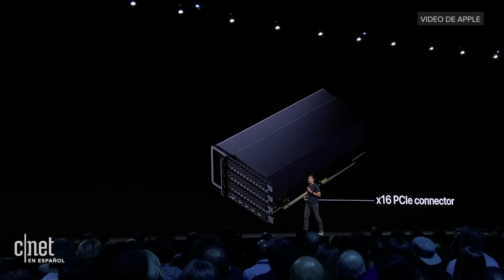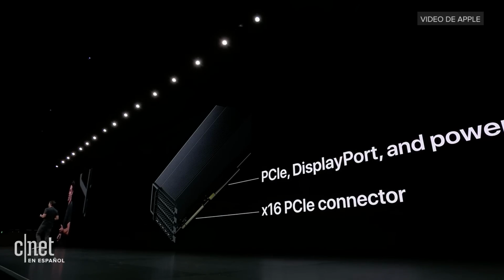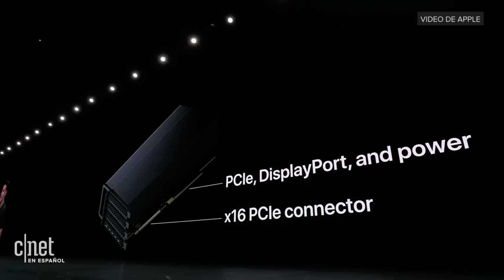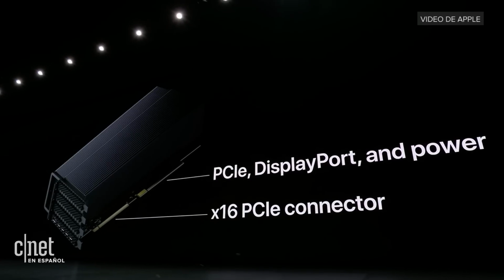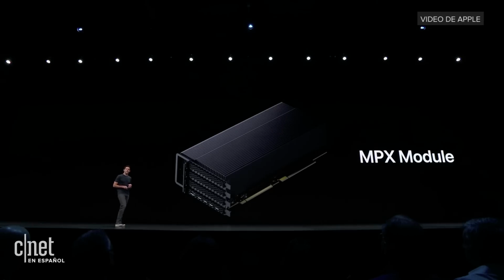Now, it starts with an industry-standard PCI connector, so the slot maintains compatibility with standard cards. But we've added a second connector that allows us to integrate Thunderbolt throughout the entire system and provide a tremendous amount of extra power. In fact, at 500 watts, this module has the same power capacity as the entire previous generation Mac Pro. And instead of adding its own dedicated fan, we have a huge heatsink that's quietly cooled by the Mac Pro thermal system. We call this the Mac Pro Expansion Module, or MPX for short.